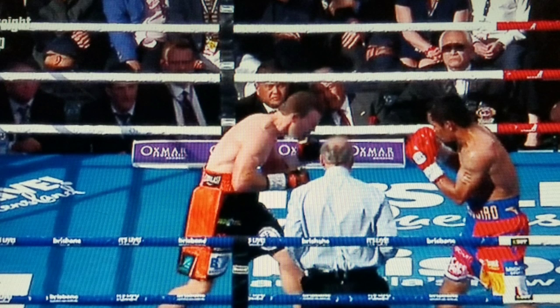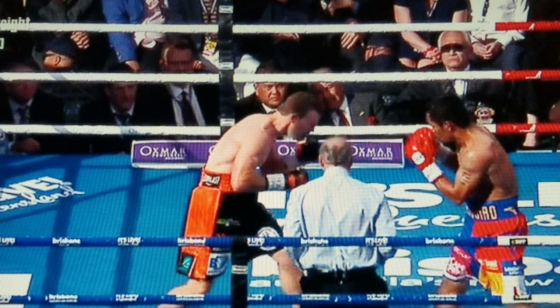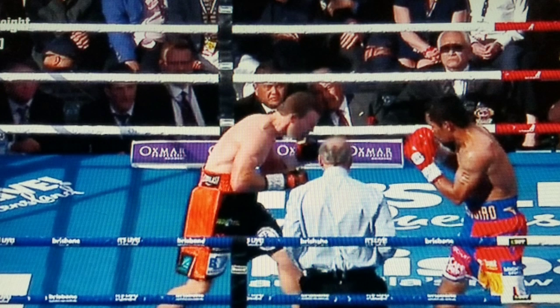But now Jeff Horn is making a mistake where he's coming in with lead right hands and leaving himself open for a counter left. Jeff Horn is still coming forward, though. Now Pacquiao is holding Jeff. I don't understand why Pacquiao is holding Jeff when he just knocked him down. I don't understand that.